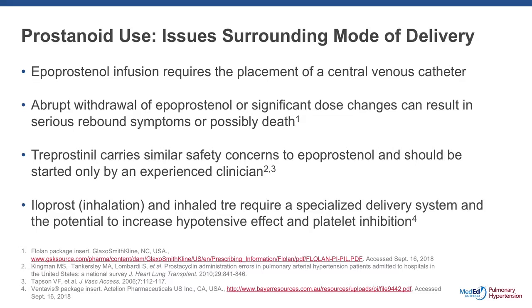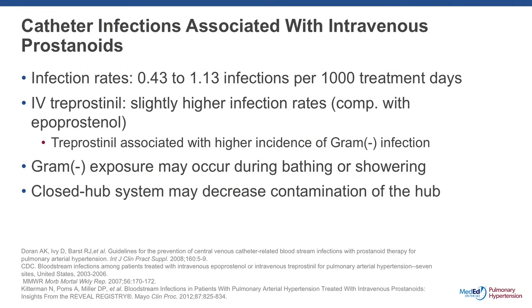Can you review with us the infection problems associated with parenteral delivery system? Sure. As I said, they're not insubstantial. So infection rates have been estimated from about 0.4 to just over 1 infection per 1,000 treatment days. So if you have it in for 3 years, there's a chance that some people will get infected. If you have a number of people for a year in your practice, you're going to likely see infections, even with ideal technique. It seems to affect both of the infusion prostacyclins, and they can get infected during other daily activities, bathing, showering. Patients will sometimes try to cover them and go swimming. So it's not insubstantial, the concerns that can happen with these lines and subcutaneous devices.